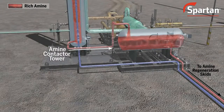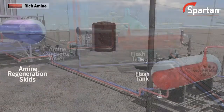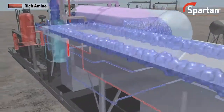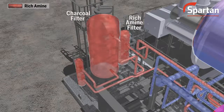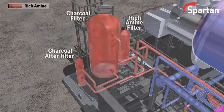The rich amine solution loaded with H2S and CO2 exits the bottom of the amine contactor tower at high pressure. Pressure is reduced and the amine enters the flash tank at a low pressure to flash off light hydrocarbons entrained in the amine. The low-pressure rich amine enters the amine regeneration skids. It is then filtered through three filters: a rich amine filter for particulates, a charcoal filter for hydrocarbons, and a charcoal after filter for removal of charcoal particulates.